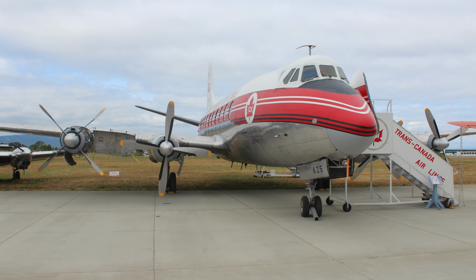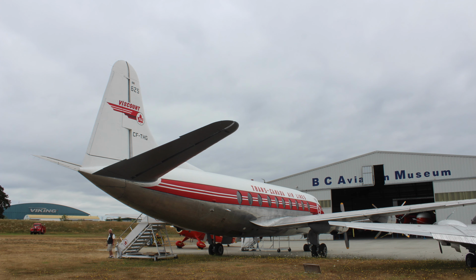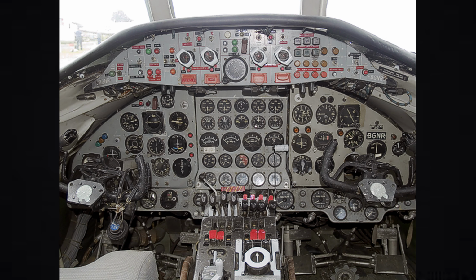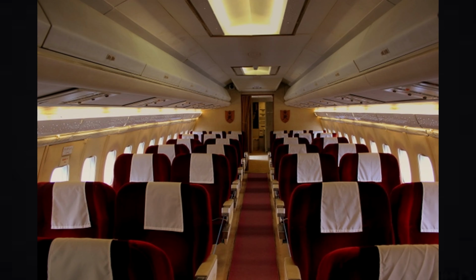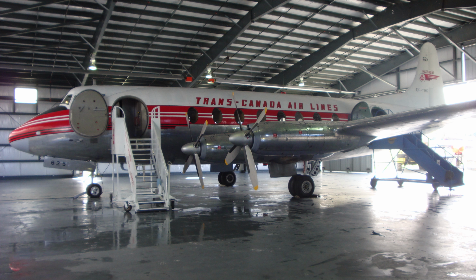These are the British Columbia Aviation Museum's Vickers Viscount 757 specifications. A crew of 2. Passengers, 75. Wingspan, 28.6 meters, or 93 feet, 8.5 inches. Length, 24.9 meters, or 81 feet, 9 inches. Height, 8.5 meters, or 27 feet, 9 inches.